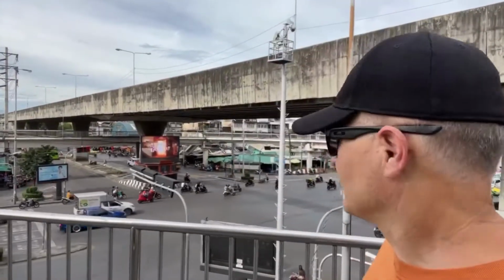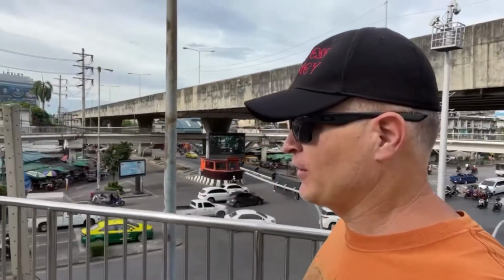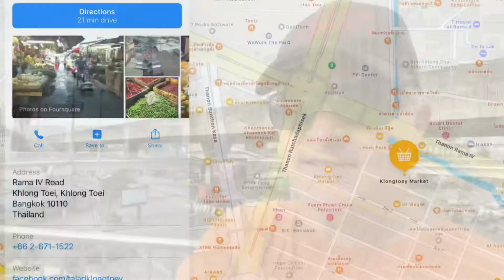Today we're going to take a little tour of the Klongtoey wet market, the largest wet market in Bangkok. So hopefully we won't see any bats or any pangolins, but let me show you around. So join me. Let's see what we can see, guys.